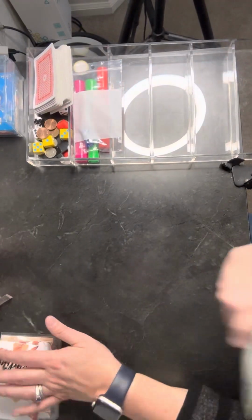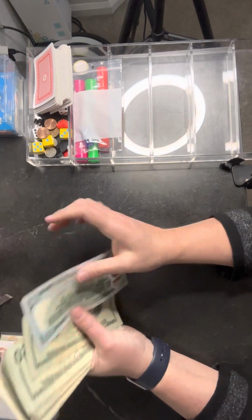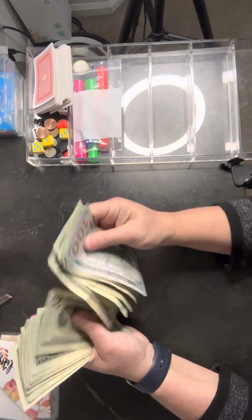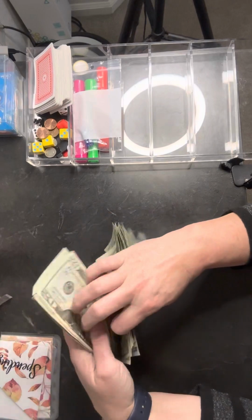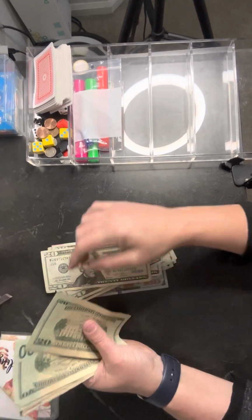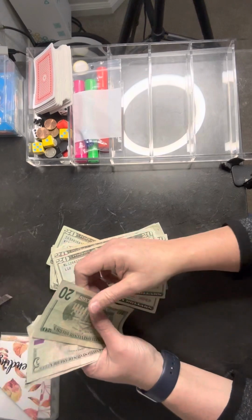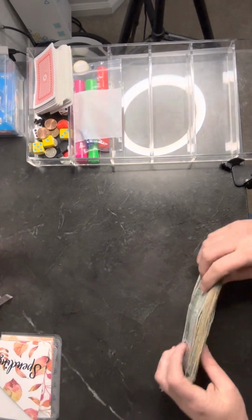All right, and tonight we are stuffing 831. So 100, 20, 40, 60, 82, 20, 40, 60, 83, 20, 40, 60, 84, 20, 40, 60, 85, 20, 40, 60, 86, 20, 40, 60, 87, 20, 40, 60, 88, 20, 25, 30, 31. I don't know if my math is correct.